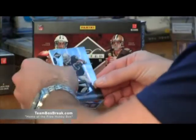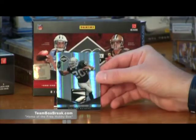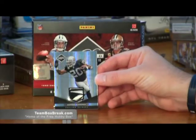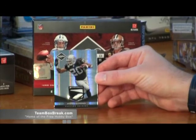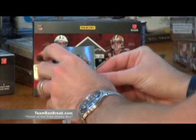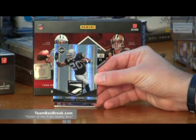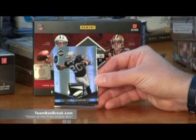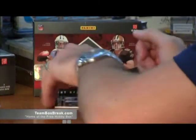You got a Darren McFadden rookie logo. Could it be? Yes, it is. It's another one of one. We had the same exact hit for, I want to say it was Tywan Jones for the Raiders. This is Darren McFadden, much better player. One of one. Who got the Raiders? John C., Team Group A. There you go, brother. Got that one of one. You got a one of one last week, too.